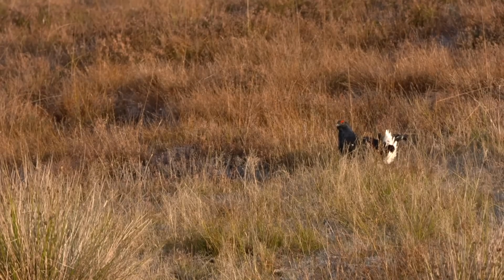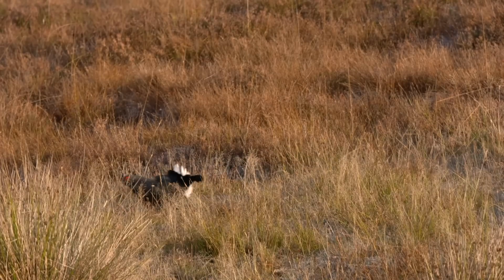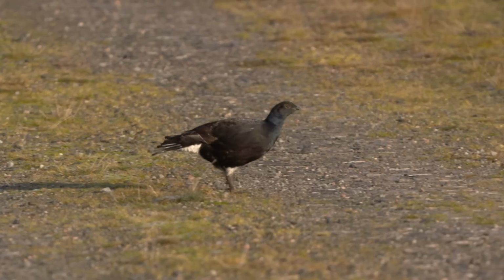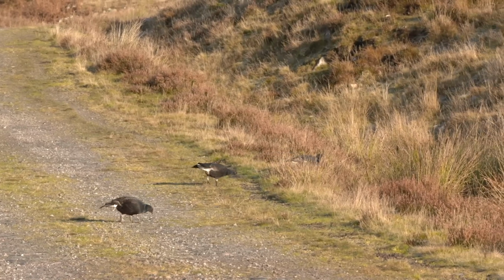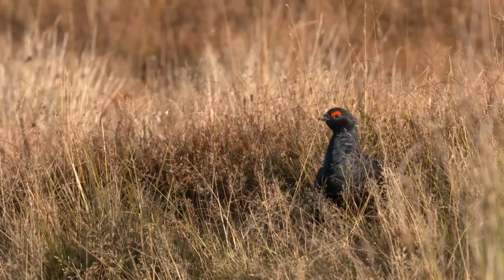Now, these are also very beautiful animals. These are the males. They're black and they're glossy, almost iridescent. They've got this gorgeous red wattle above the eye. And this is another success story because since this rewilding effort has taken place, they've seen an increase in the number of black grouse because they like to roost in the edges of woodlands and then come out into the open areas to carry out their lekking behaviour. And here in Dundragon, they've seen an increase in the number of areas where males choose to lek.